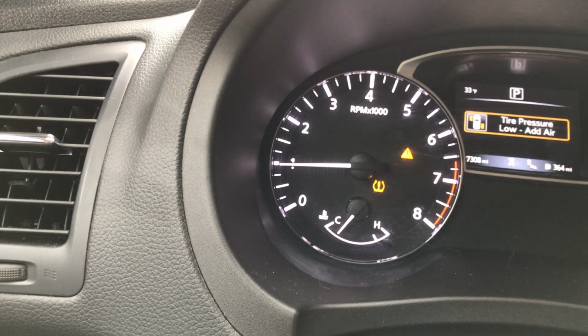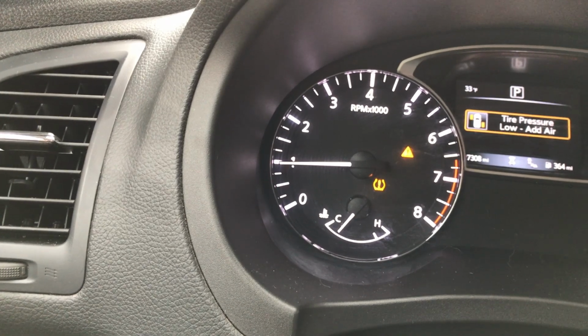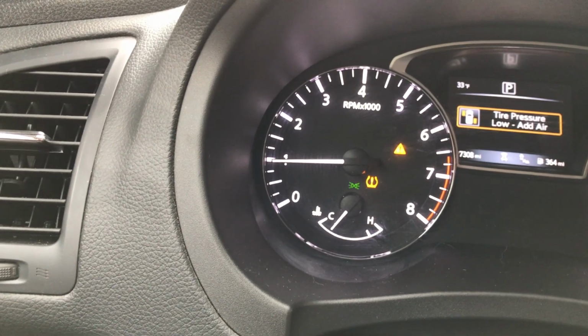I've never seen a car do this when just turning the lights on that was of the modern era. I've seen it happen when you turn air conditioning on, but this is what happens when you turn the headlights on in the 2018 Altima.